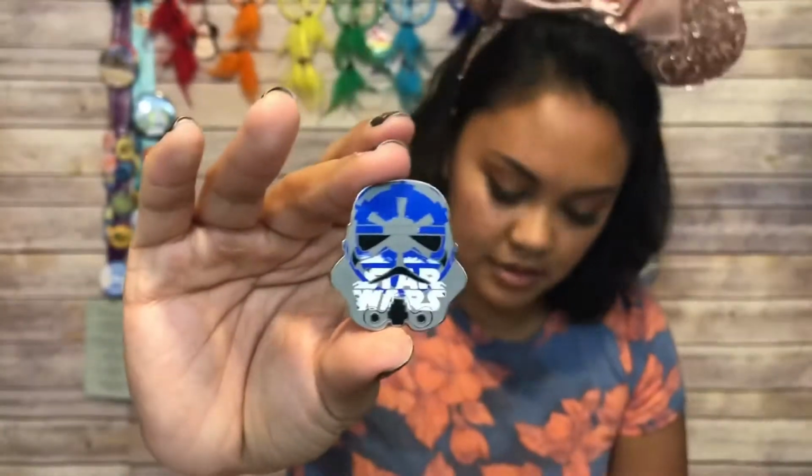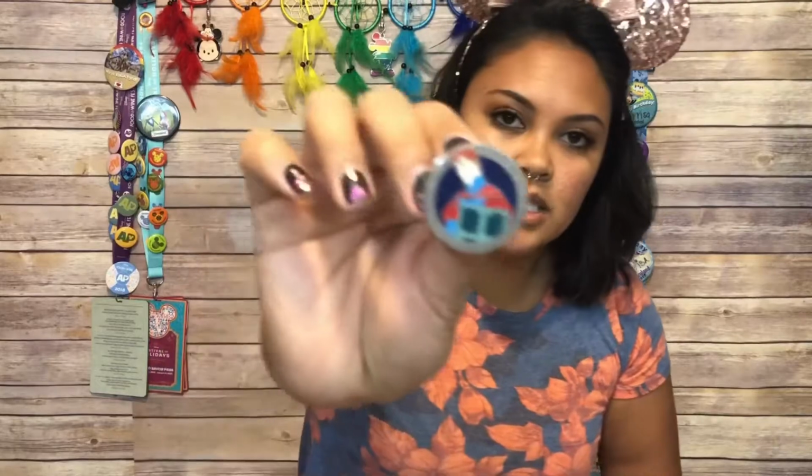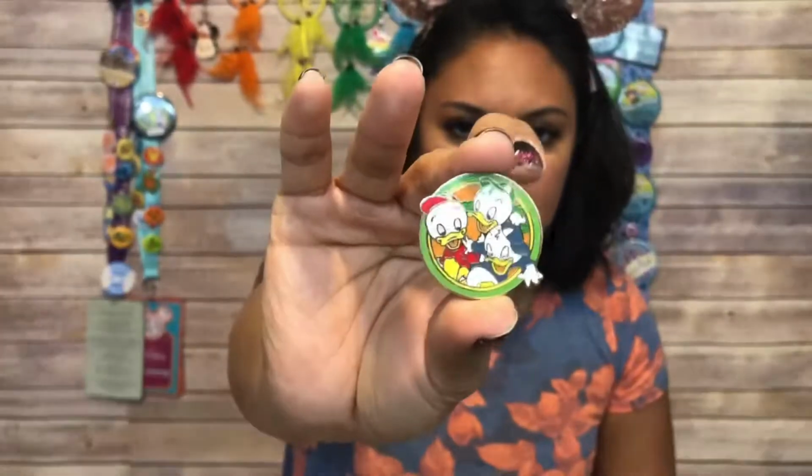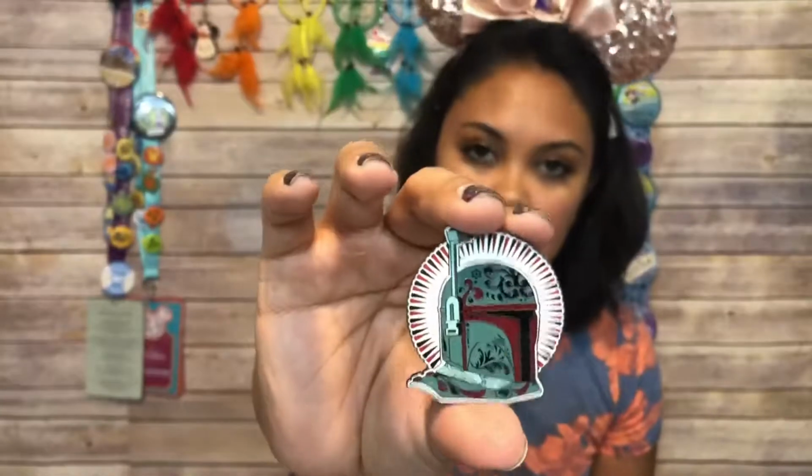I'm not sure what this is, actually. Got that pin. Oh, we've got another Stormtrooper with a different helmet design. So there's that one. Okay. Oh, we've got Prince Philip, Thumper, and Bambi. And then we have the cousins. I don't actually know what their names are. Cousins. And then these are some more Star Wars. Ooh, this one's actually nice. There's that guy.